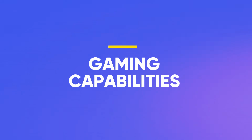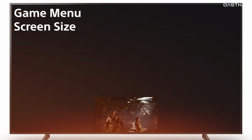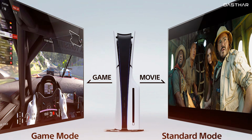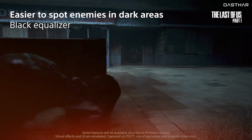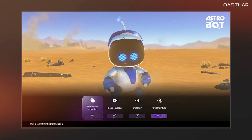In terms of gaming capabilities, you're getting 4K video at 120Hz, which are must-haves for smooth, responsive gaming on modern consoles or PCs. And the Perfect for PlayStation 5 feature is here too, which should automatically optimize HDR and tone mapping for PS5 games. That being said, you may still need to tweak settings manually to really dial it in.